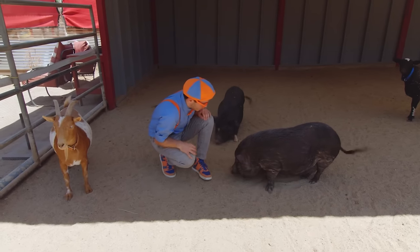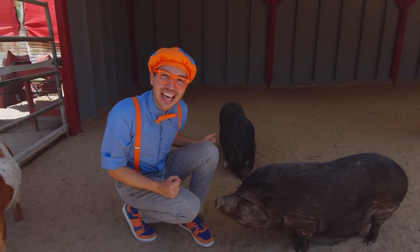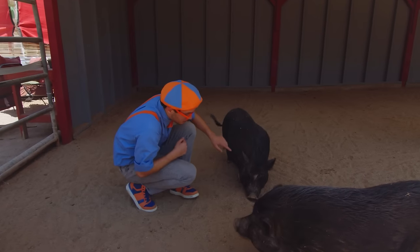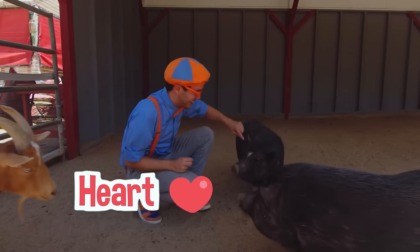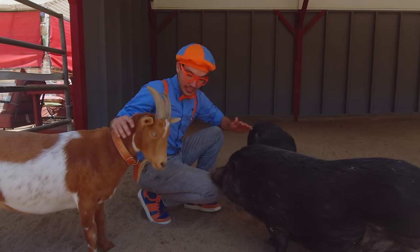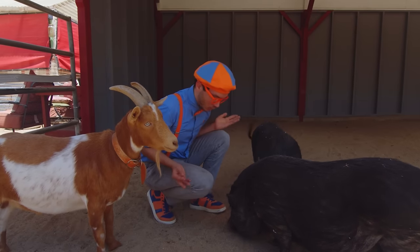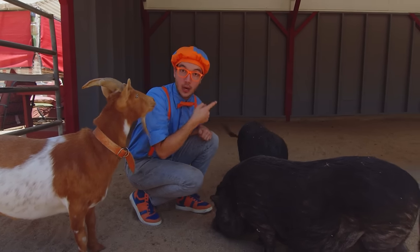Aw, well, it's so nice to see these pigs. Whoa, and look, Hartley came to say hi. This pig is called Hartley because of this little white heart. Well, it kind of looks like a heart. Right there. Yeah. Whoa. Sunny and Mama and Hartley. These animals are so amazing. Oh, and do you see this other animal?